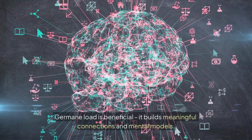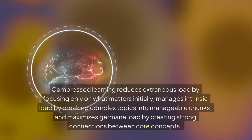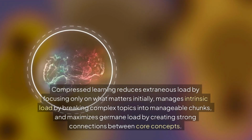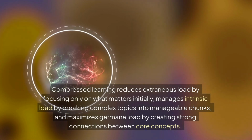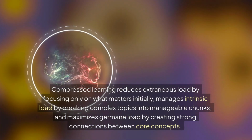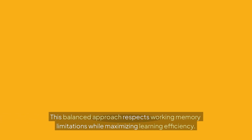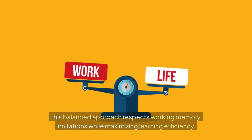Compressed learning reduces extraneous load by focusing only on what matters initially, manages intrinsic load by breaking complex topics into manageable chunks, and maximizes germane load by creating strong connections between core concepts. This balanced approach respects working memory limitations while maximizing learning efficiency.